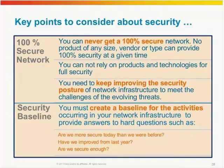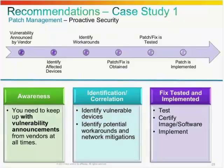and the ability of staff to address security issues for which they are responsible. Security metrics can also help in identifying the level of risk in taking or not taking a given action. So in short, it provides better answers to hard questions, such as, are we more secure today than we were before? Have we improved from last year? Are we secure enough?